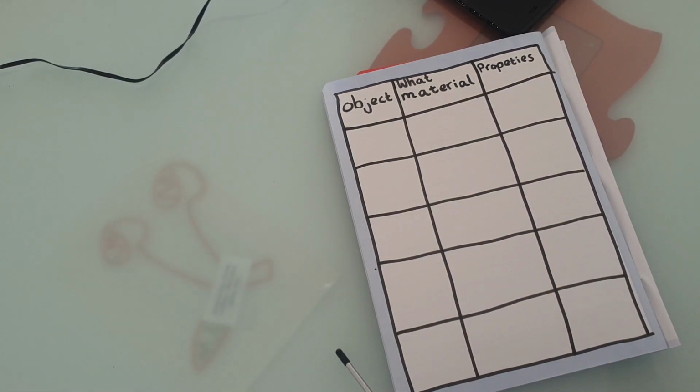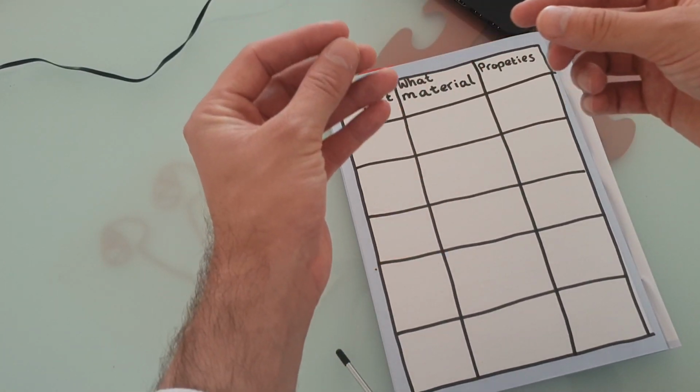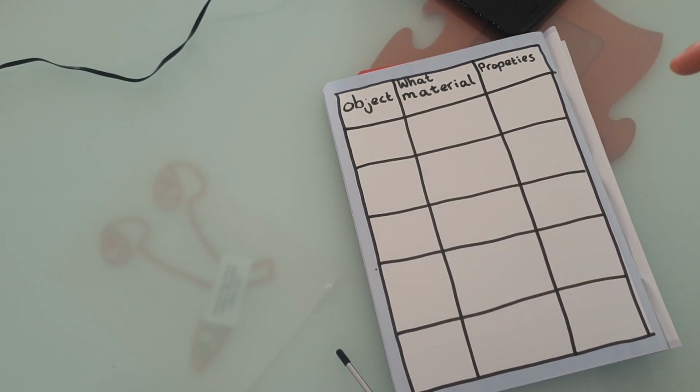Is it hard? Is it soft? Is it smooth? Is it rough? Okay? Think about it. Touch, close your eyes, get your toy in your hand, touch it, okay? Feel the different parts and try and think of some describing words for the properties. I'm going to quickly do one and then show you so you know what to do, okay?